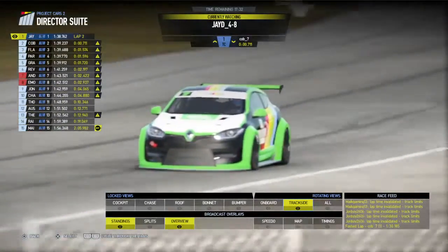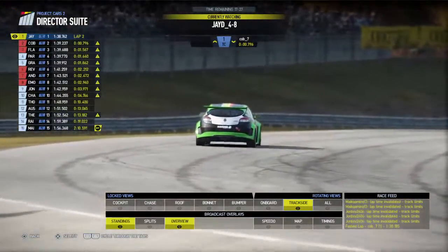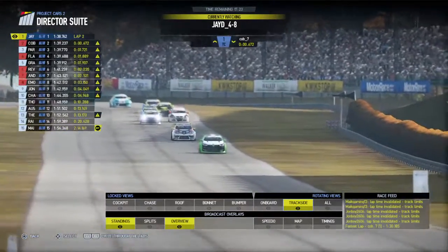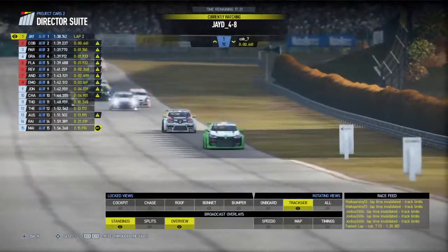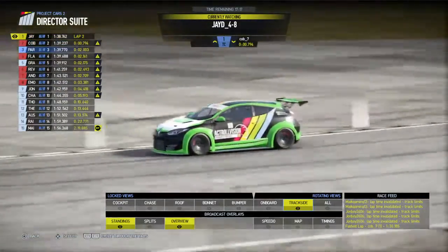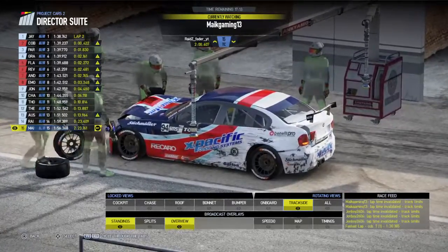And it is Jay leading the way at the moment. He's got a 7/10 gap now as they head round turn 8. Cobb is trying to chase down as much as he can. And where is the championship leader? That's the question. So he's in the pits. Mike is in the pits. He's had a nightmare on the first lap.